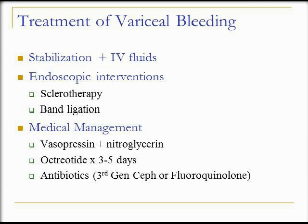How many of you guys use vasopressin and nitro for acute variceal bleeds at your institution? Yeah, not a whole lot of love for that combo, right? Particularly because of the cardiovascular effects associated with vasopressin in particular. All right, so octreotide tends to be the most popular one. It's fairly well tolerated. And then octreotide in combination with your antibiotic of choice would be the recommendation at most institutions.